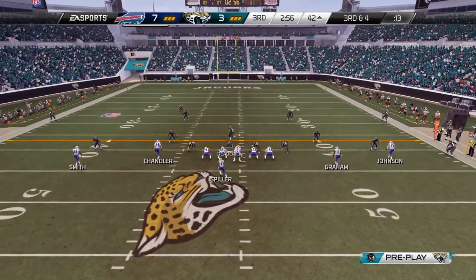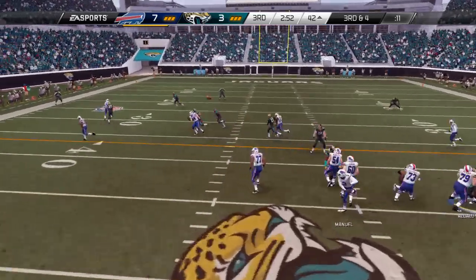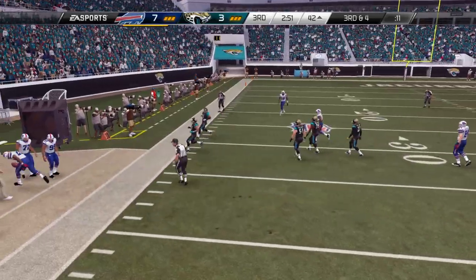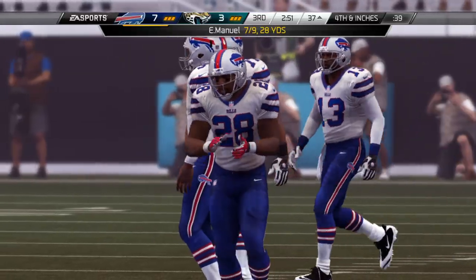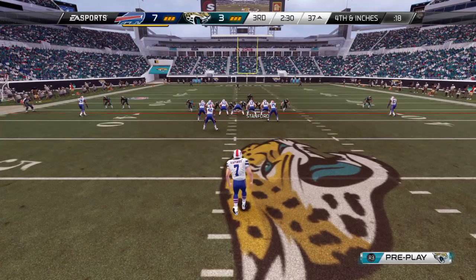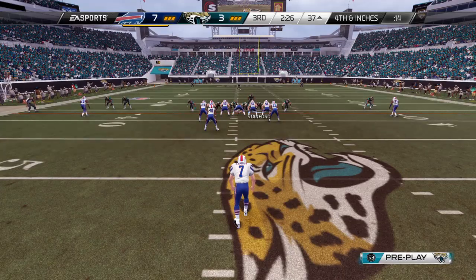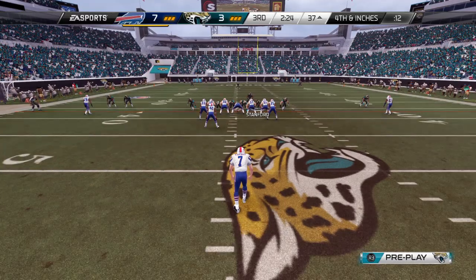3rd and 4 coming up following that completion. And the drop back, trying to work that left side. Sticks to his hands. This team, one of the better tackling teams in the NFL, and they play the situation perfectly. They give up the short completion. They come up and make the tackle. Now we have a 4th down.